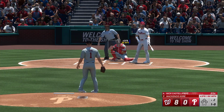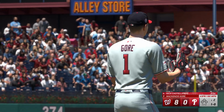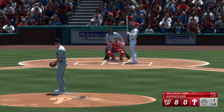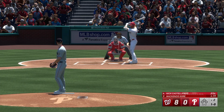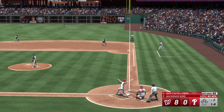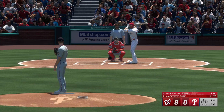Up and in, and it's 1-0. This is one of those times when you want to be aggressive. Go ahead and pitch to contact. Let the defense work behind you. You've got a nice, comfortable lead. Don't try to be too fine. Swing and a pop-up. Foul out of play off to the right side. That'll find the stands.